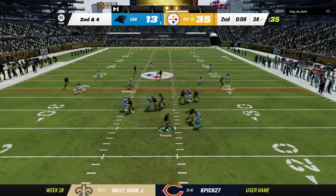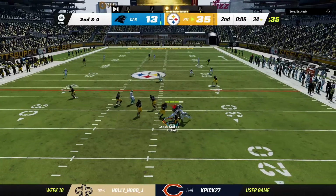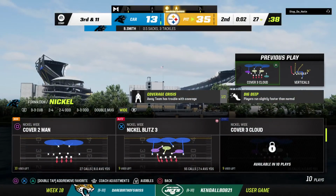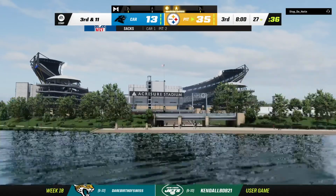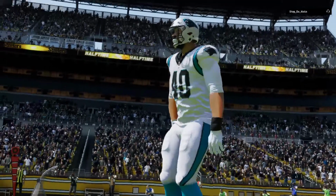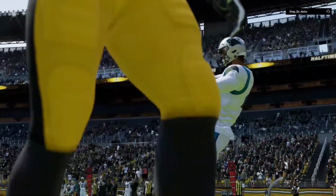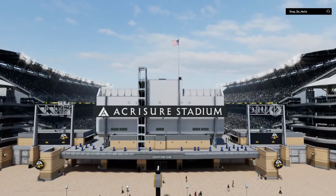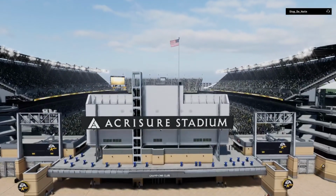Looking to throw again on 2nd down. Pickett. And he's going to have to eat this one as down he goes. So we reach halftime in what's been a fairly one-sided game so far as we send you down to Orlando where Jonathan Coachman has our EA Sports halftime report. Coach.